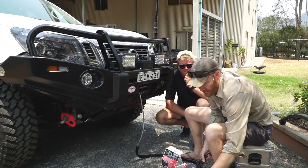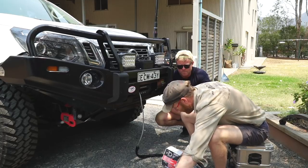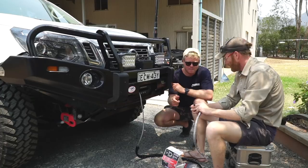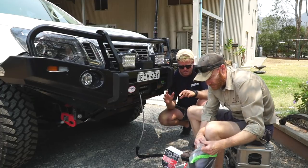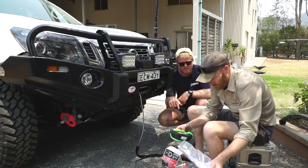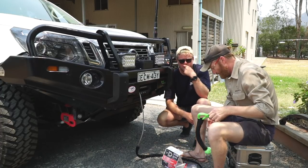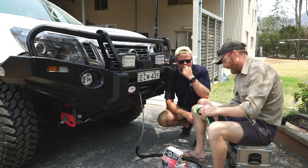The other thing with your soft shackles is, if you're going to try and hook it up to, say, even a tree trunk protector, it's hard. You can't fit much through that hook. With my tree trunk protector I had to put a shackle there to then get that hook through. It's a little bit unsafe if what you're trying to put on there doesn't fully get connected.